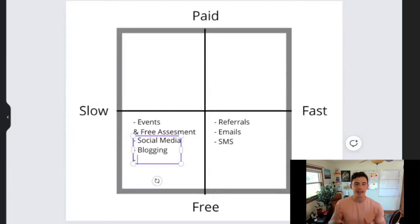Even if you're running ads to a blog, it is very difficult to turn those blog viewers into patients, because you need automated emails, you need funnel pages, you need follow-up processes to get those blog readers actually to become patients. And so again, blogging, very good in the long term. It's great for your SEO, but not what you want to do right now if you need patients. There's other areas where you should be putting your focus instead of blogging.